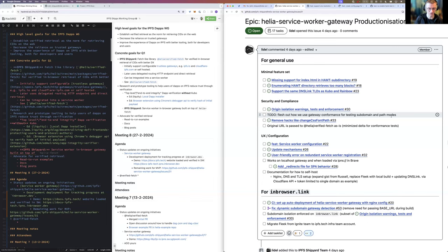So the idea is that it's not just for public gateways, but the same thing could be used by websites and dApps. It's the same thing. It uses the same set of web technologies. So the idea is that this could be directly used by dApp developers.